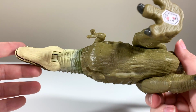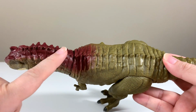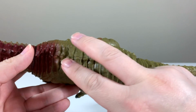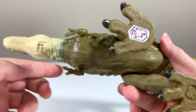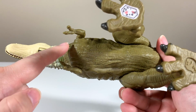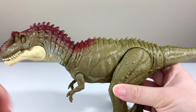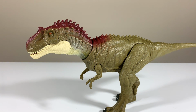Now, my other issue with it is that there is no paint on the belly. And the really gorgeous looking paint you have here on the front does not carry down through the back. I think if they would have continued this all the way down into the tail, and then on the belly carried this cream color all the way down to the tail as well, it could have been a lot better. I mean, like I said, it's a beautiful dinosaur. It's one of Mattel's best sculpts.